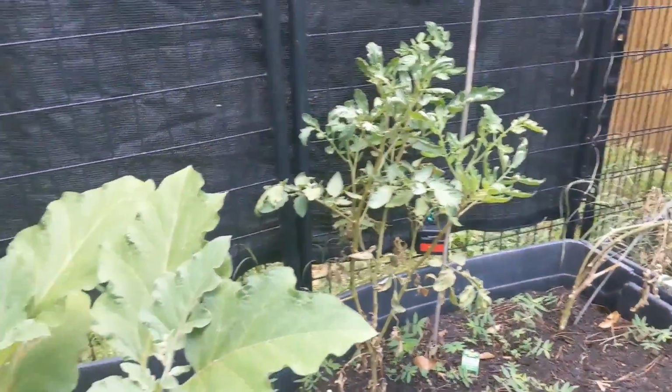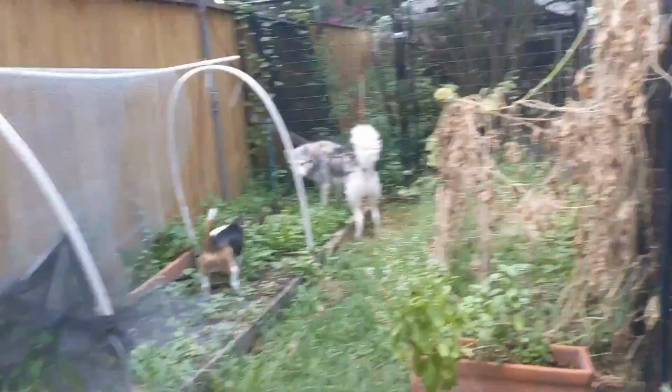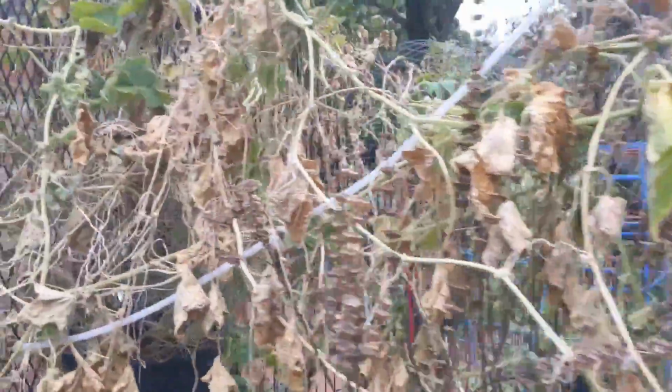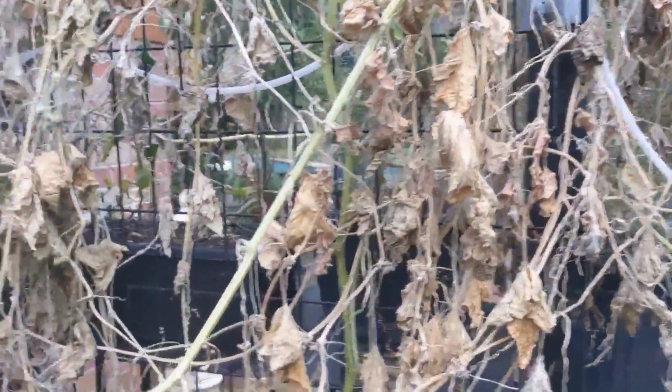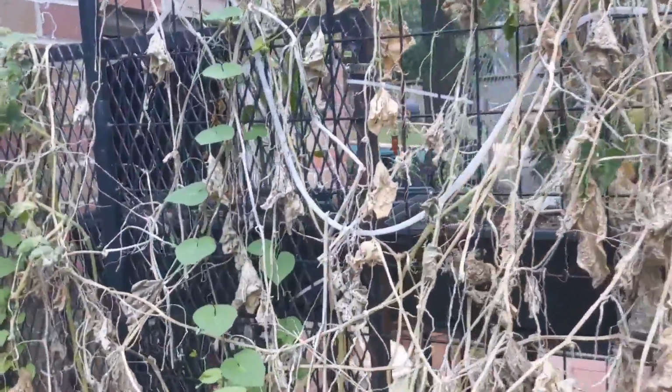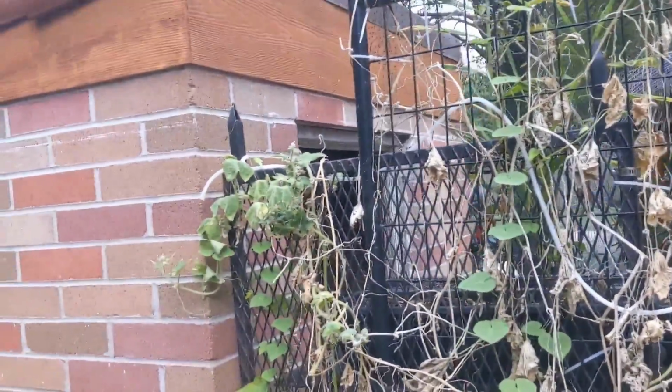Tomato plants, they're just done. But then again, they surprise me, so I'm not going to pull them out. I'm just going to let them be. As you can see, my cucumbers are done. So again, this is another cleanup, but today's a perfect day for cleanup. It's overcast. Oh, and my television went out. Another thing that went out.